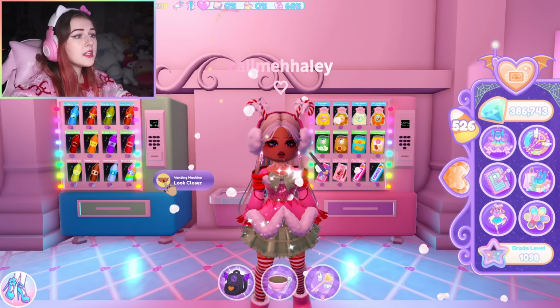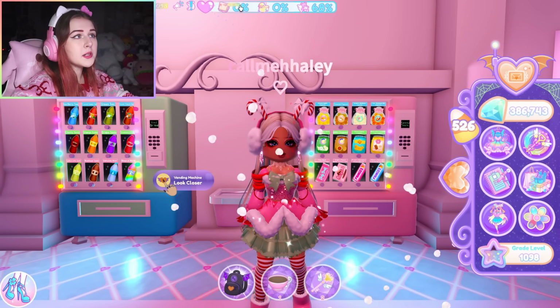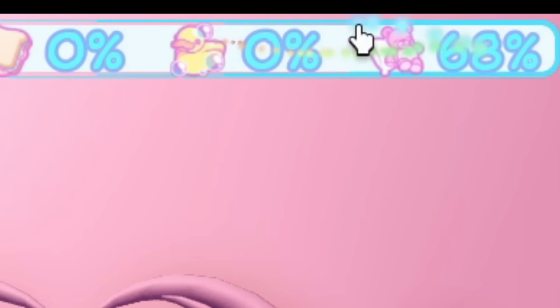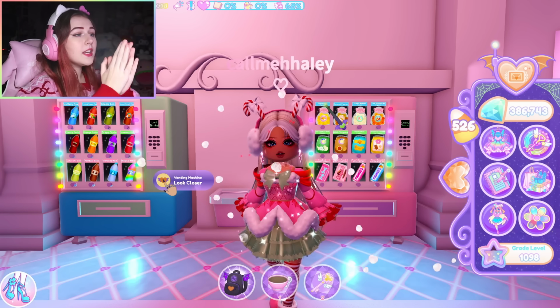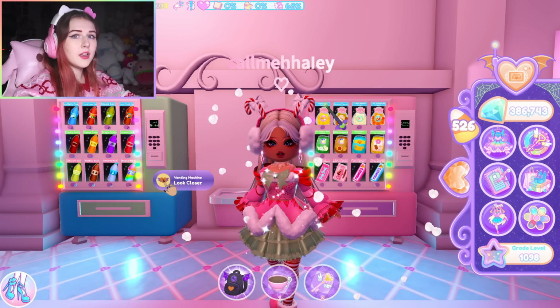So I definitely need to eat some to get XP, because eating just gives you XP in general if this is at 0%. And same with showering, and same with sleeping. Make sure you are eating, sleeping, and showering all in between of doing your routine.